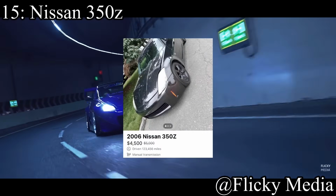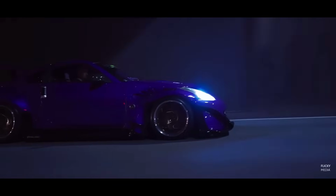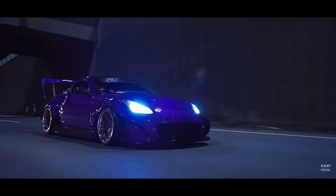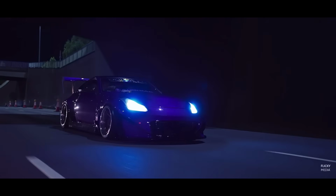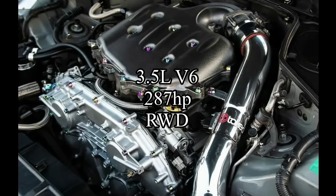Speaking of cars that are kind of heavy, number 15 is the Nissan 350Z. These bad boys, everybody's like, oh my god, they're the fastest thing on the earth for under 5K. I don't know if I agree or disagree with that, but they're heavy boys. They come with a 3.5 liter V6, making 287 horsepower, and it is rear-wheel drive.